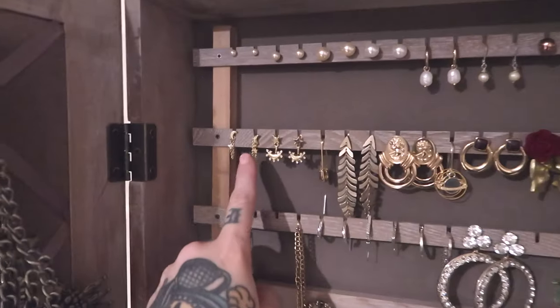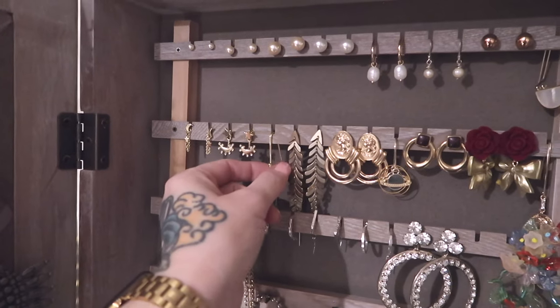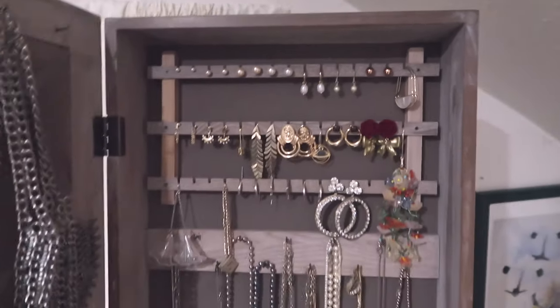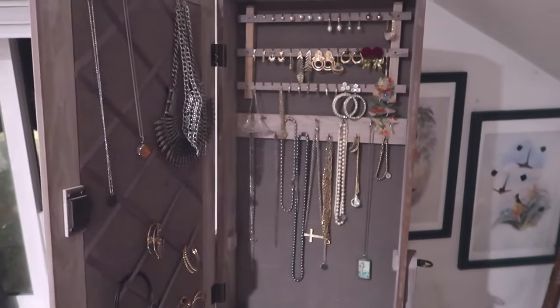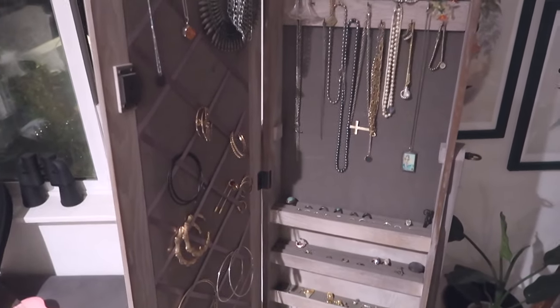I forgot about these little moons. And then I love these paperclip ones so much. These are actually like 14 karat gold. I don't have a lot of nice jewelry. Most of it's costume, like H&M. I'm talking H&M. This is not the place to go if you want to see fine jewelry, because I'm too irresponsible with it. I don't trust myself to have really expensive jewelry.